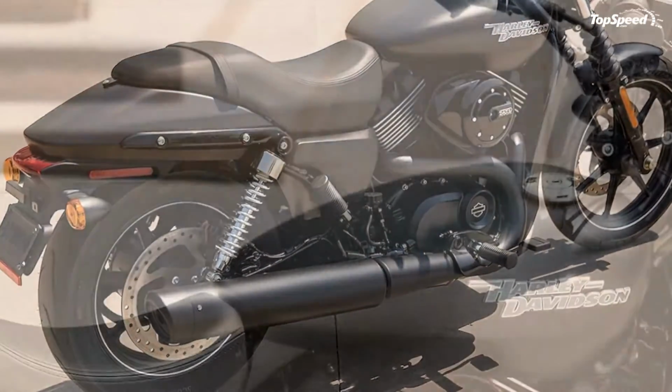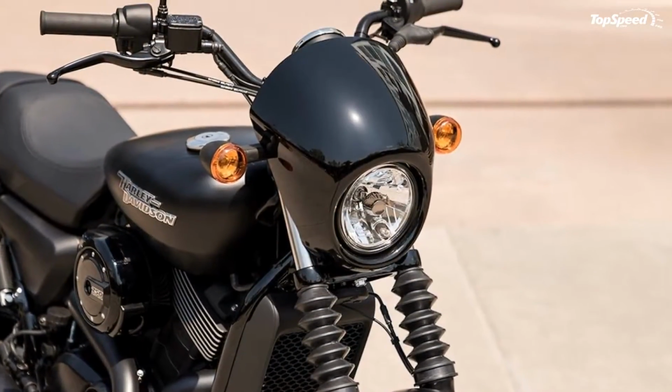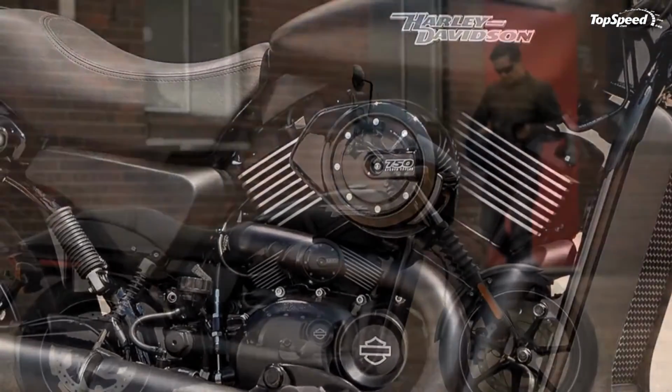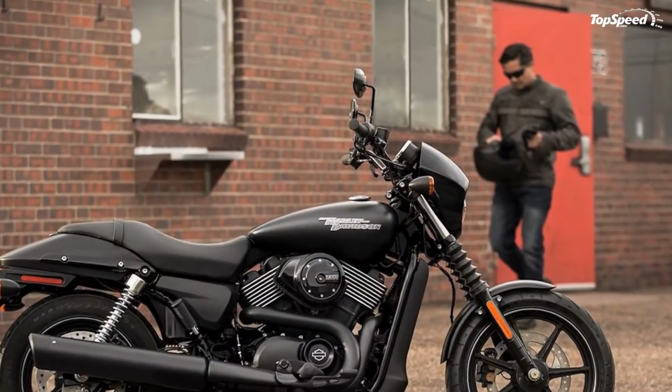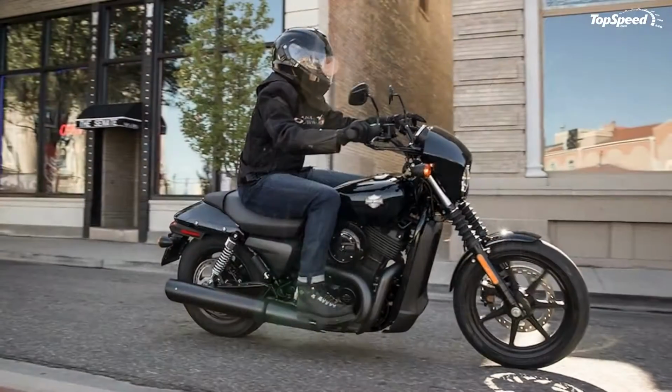Harley-Davidson Street 500, Street 750 drivetrain. The liquid-cooled, 60-degree V-twin on the Street 500 displaces a mere 30 cubic inches, making it the smallest production engine from Harley to this point. Much like the chassis, the mill is a departure from the norm.